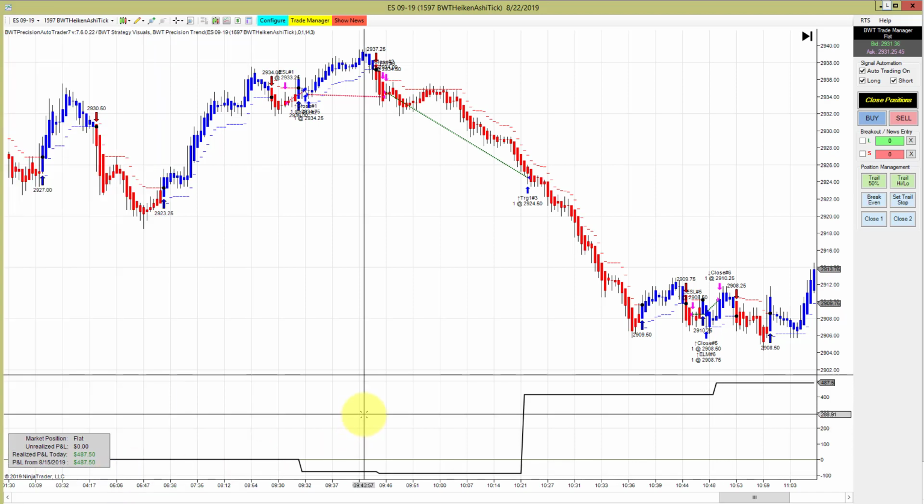And also keep in mind the time of year. This is the third week of August, so volume is light in the summertime. I expect to see a pickup of volume and volatility once we get past Labor Day.